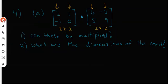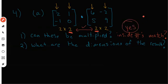So can these be multiplied? Only if the inside numbers match up. The inside numbers must match. So I'm going to underline the inside numbers. I've got a 2 and I've got a 2. They do match up, which is great. So that means, yes, they can be multiplied because the inside numbers do match up. So we know that we can multiply these two matrices together and our product will be defined.